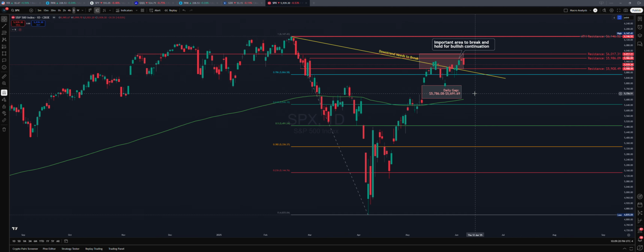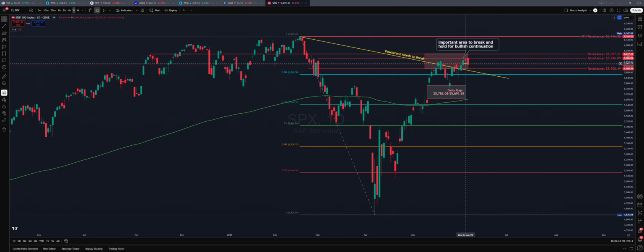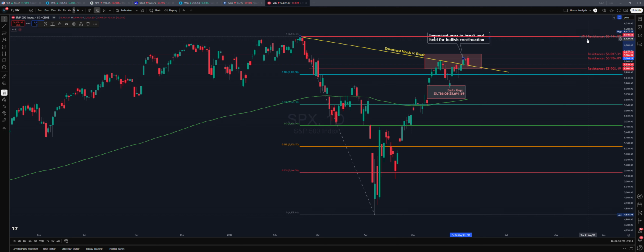Let's see if we can look at SPX. Same thing with SPX, pretty much. SPX is going to follow SPY. You kind of broke out of this level I have here and retested it today. So you can see some upside, but again, be careful within this level here.